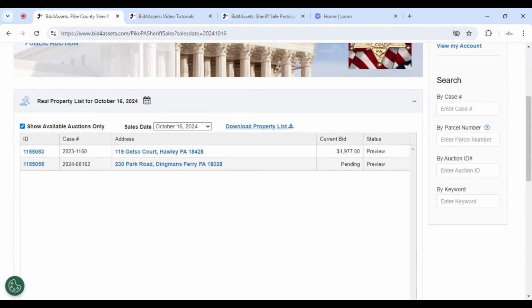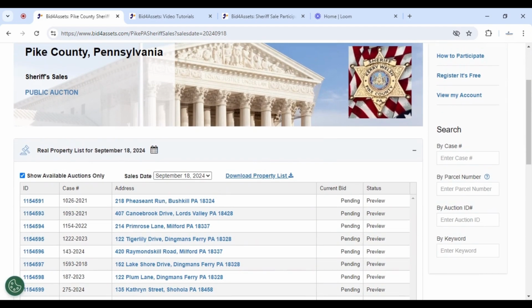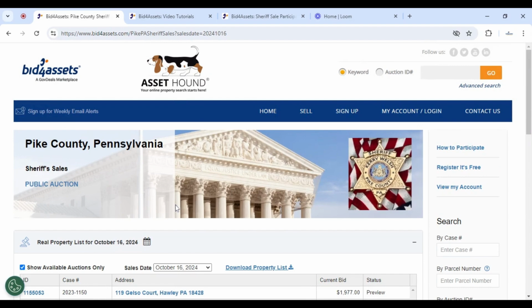Something to keep in mind is that if you wind up not bidding in an auction or you don't win anything, let's say that you didn't win any properties in the September 18th sale, you do have the option to transfer your deposit to Pike County's next sheriff sale. So you don't win any properties on September 18th, you can transfer your deposit to the October 16th sale. You can do this after the auction from your Bid for Assets account in the My Bid Deposits section.